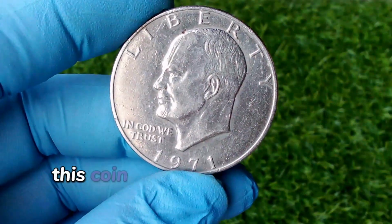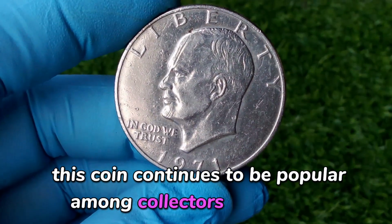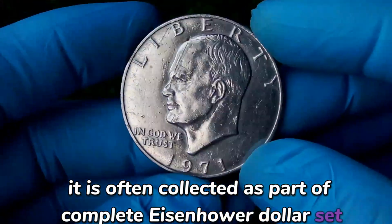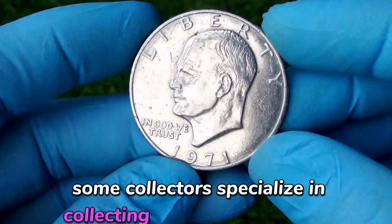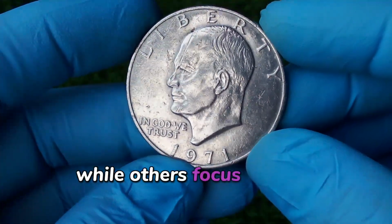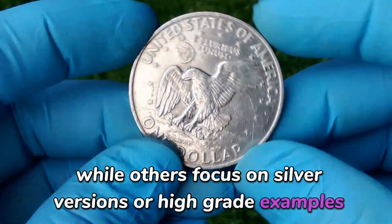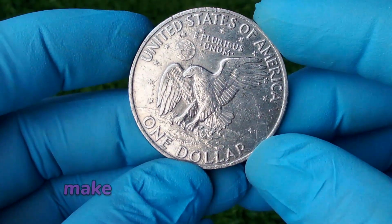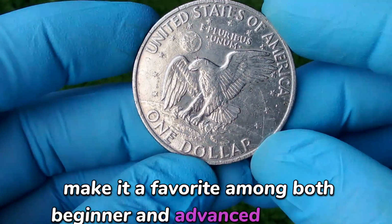Today, this coin continues to be popular among collectors around the world. It is often collected as part of complete Eisenhower dollar sets. Some collectors specialize in collecting different mint marks, while others focus on silver versions or high-grade examples. The coin's historical importance, large size, and meaningful design make it a favorite among both beginner and advanced collectors.